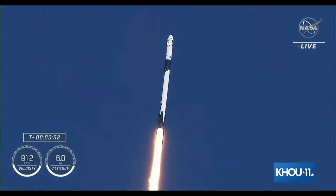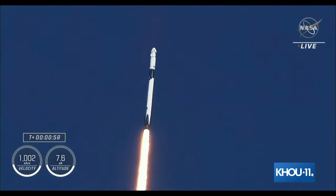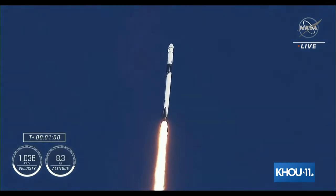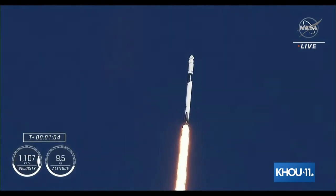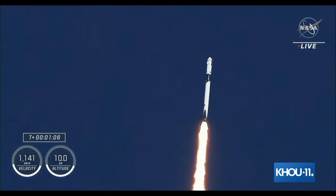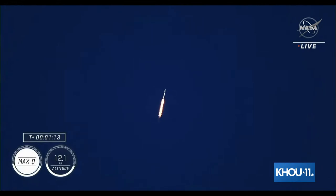Stage 1 throttle down. Falcon 9 engines throttling down to help pass through the period of maximum dynamic pressure. This period is known as max Q. There we just heard that the vehicle is now traveling faster than the speed of sound. Once through max Q, we'll throttle those Merlin engines back up. Max Q. Stage 1 throttle up.